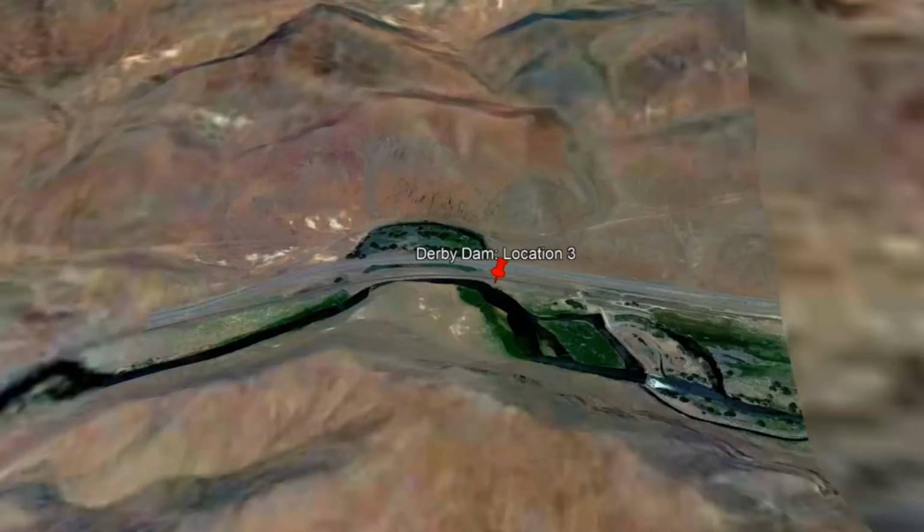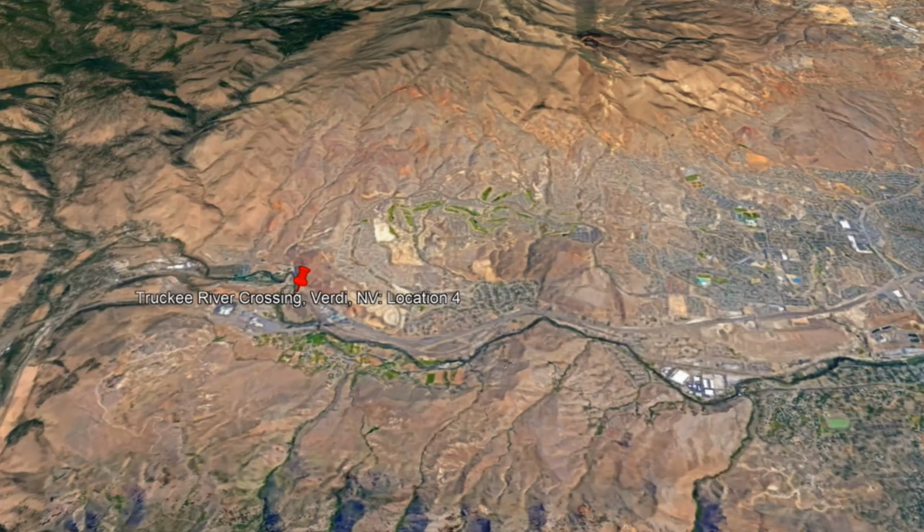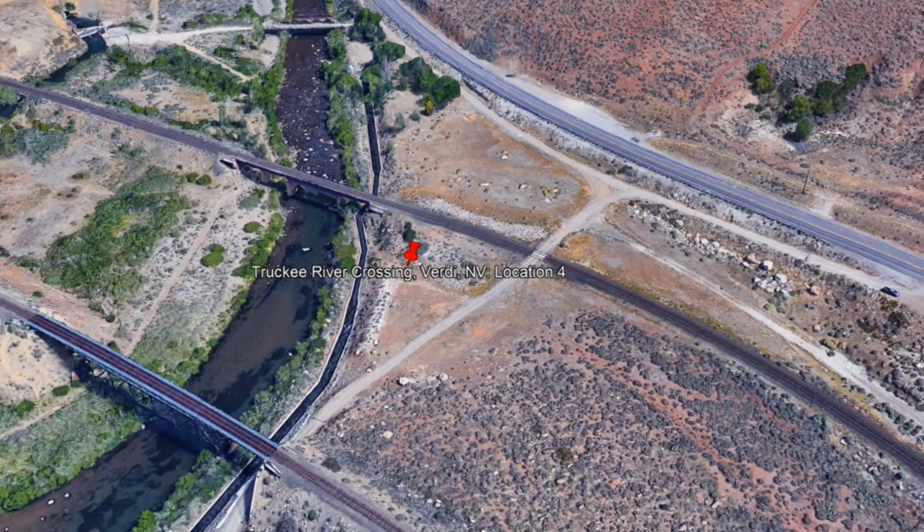Eight miles west of Reno is Verdi, a small community located right by the border of California and Nevada. Here we see an eastbound mixed manifest train crossing the Truckee River on its way to Sparks.